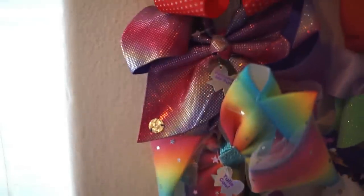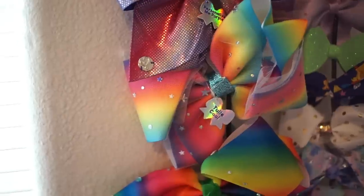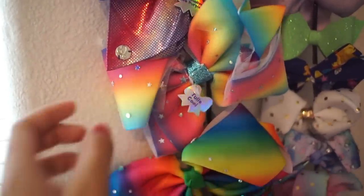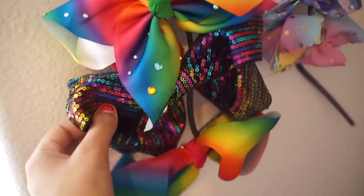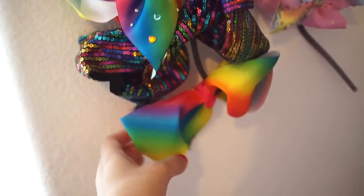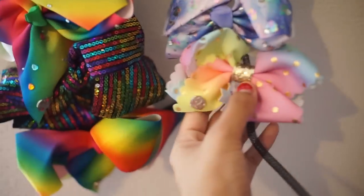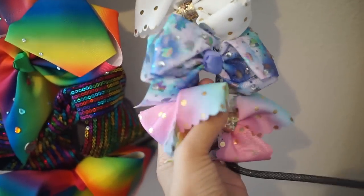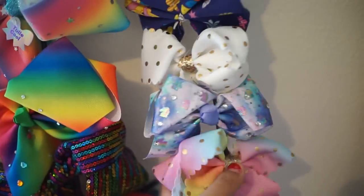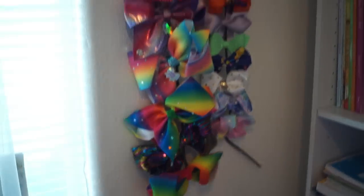It starts right here with her new bows. So she got this purple JoJo bow. This light rainbow one with sheer and stuff. The darker rainbow with rhinestones. This JoJo one. And then this is the one that came with her headphones. And then she got mini JoJo bows, which is this one. This unicorn purple one, and then a white with gold. So yeah, she got a lot of JoJo bows.